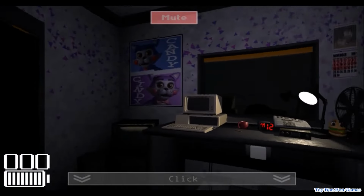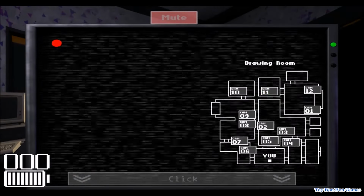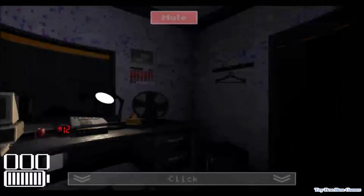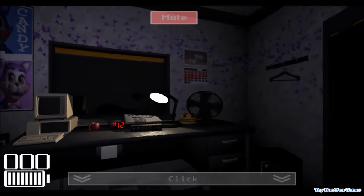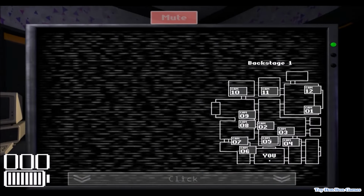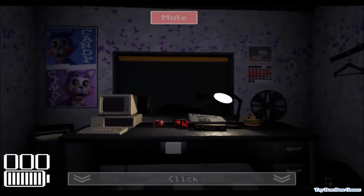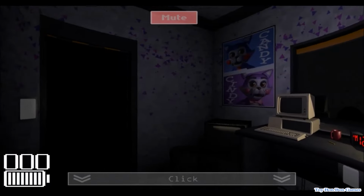It's not on the map. That's because it's really nothing special. It's like a storage room. We don't go in there much. Like, I haven't even been in there myself. I just wanted to inform you that you don't need to worry about it, and that it's not a mistake, that it's not on the map or anything like that.